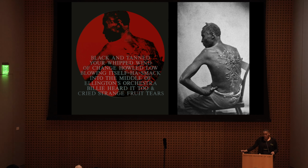The text Weems transposes over Gordon's image critiques the hollow promise of change following emancipation. Her inscription also pays homage to 2 African-American musicians, Duke Ellington and Billie Holiday, the latter of which is known for her cover of Strange Fruit, a powerful song that pleads for justice for victims of lynching in the American South.